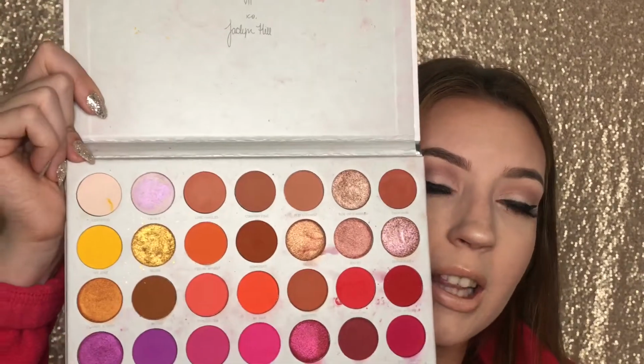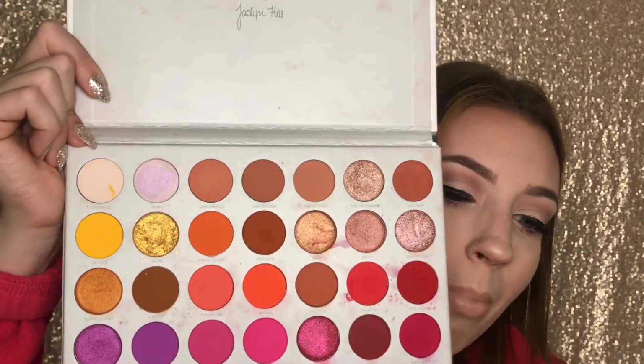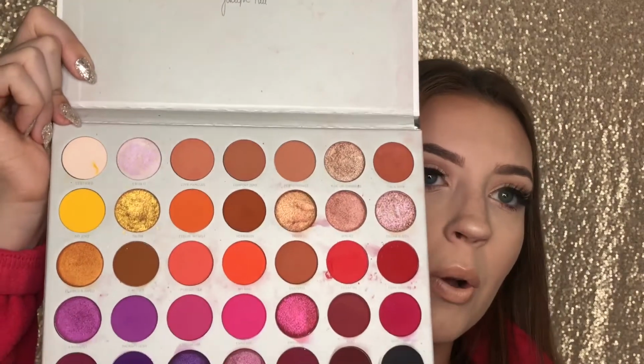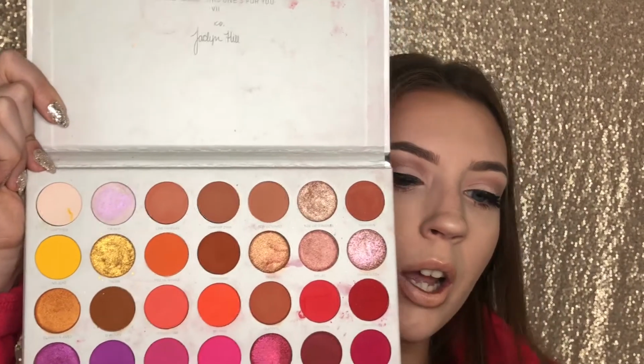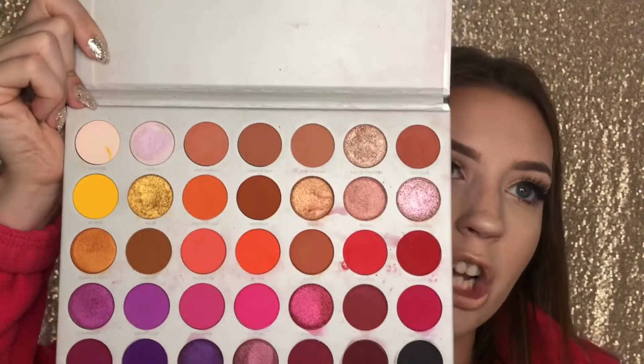But I really like this because I love bright colors. And you got your oranges, your reds, purples, like berry tone colors. You can even do a smoky look, there's black, but you could also keep it neutral up in here. I think this is perfect for a bright, colorful fall time eyeshadow look.